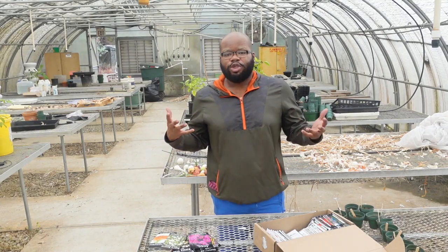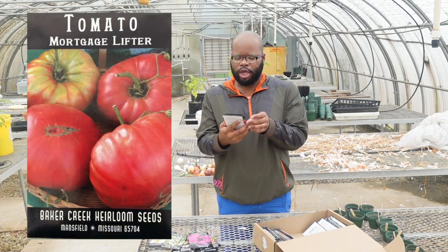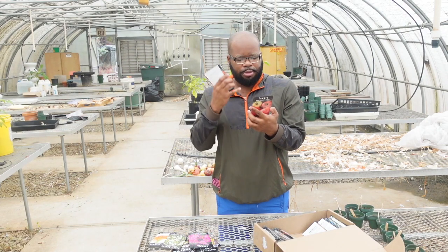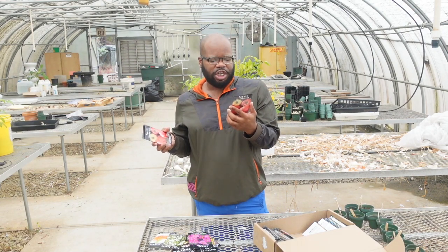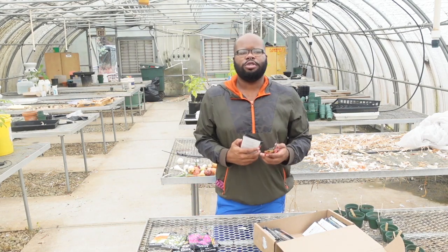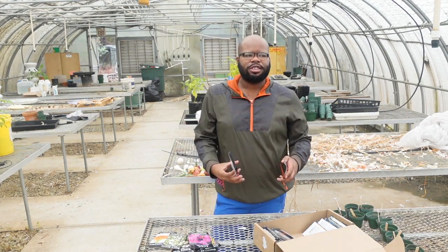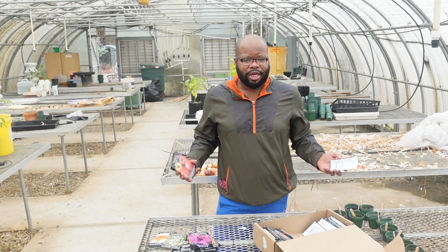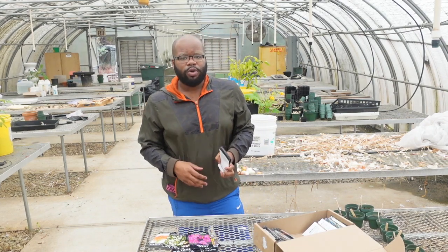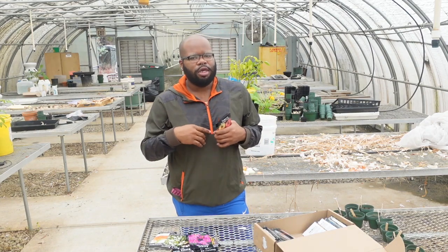All right, now we're gonna move on to actual vegetables. This tomato, they sent over a lot of them. The mortgage lifter tomato. I believe this is like a beefsteak tomato from West Virginia. So hopefully this grows well here in Georgia. I know you're typically supposed to grow things. You can grow anything, but for the best result, I guess you could say, in your garden, it's best to grow things that typically would grow in your area, whether you're in Texas, Colorado, New Mexico.